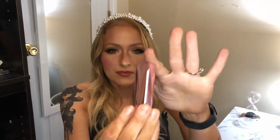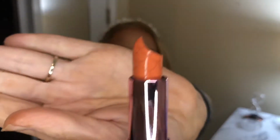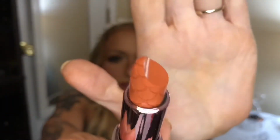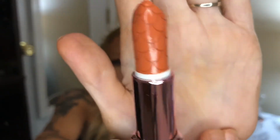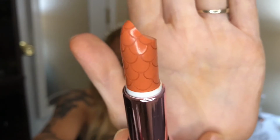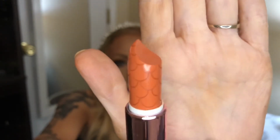And so this, we just have a blue, oh my gosh. This has been a day, you guys. A pink metallic packaging. And here's the color, okay. Yes, the color is Coral Reef. And as you can see, it is a very interestingly shaped bullet lipstick. It does have the mermaid scales there, which is really, really cool, embossed on the tube of lipstick.